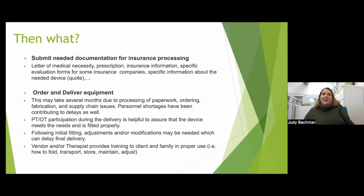So then what? The process is completely different in every single situation. I can't give you a this is exactly how it'll go. But things that come up repeatedly are letters of medical necessity, prescription from the doctor, specific evaluations for some insurance companies. We have one company that requires a very specific wheelchair evaluation that's 12 pages long. It's kind of crazy what everybody decides that they need.